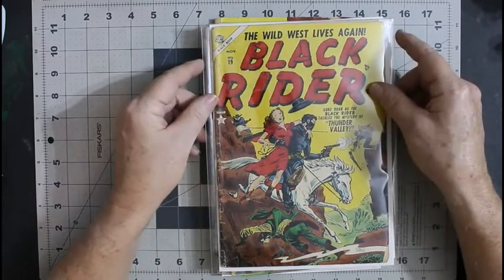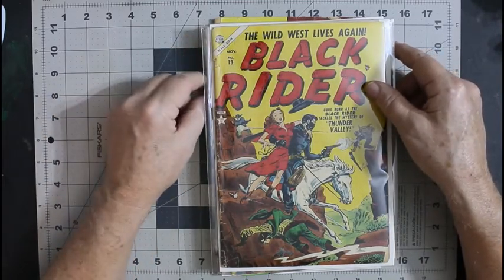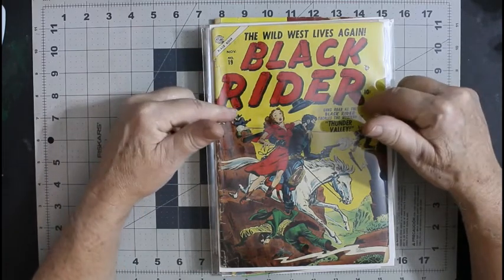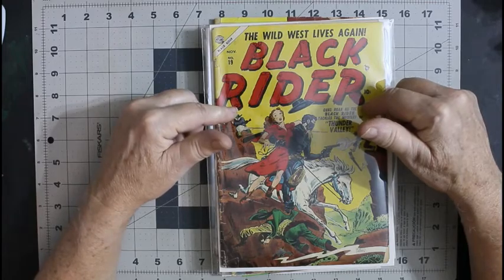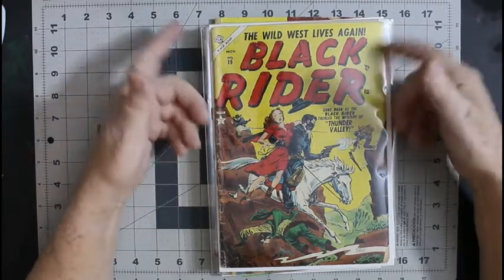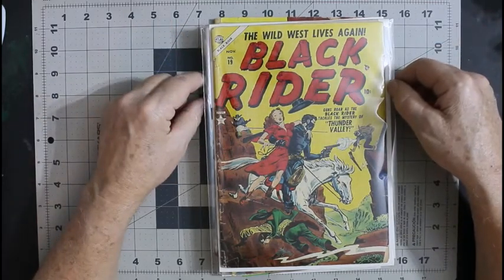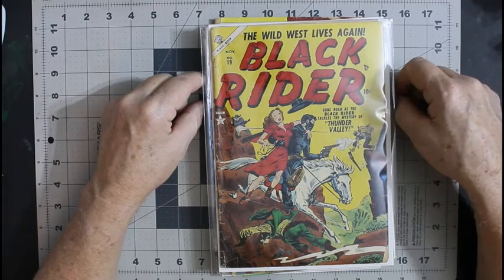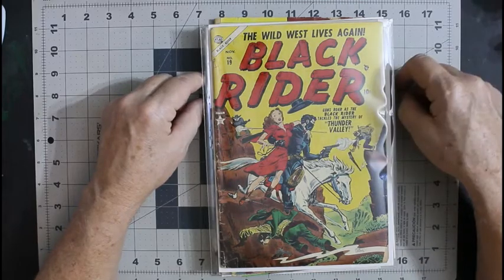Sorry if it took so long to go through it, but there's quite a few comics, about 100 or so. And I'll look this up while I'm editing and add in the value of the Black Rider comic so you know how much it's worth. Probably going to keep it. Yeah, got about 99% chance I'm going to keep the Black Rider comic.